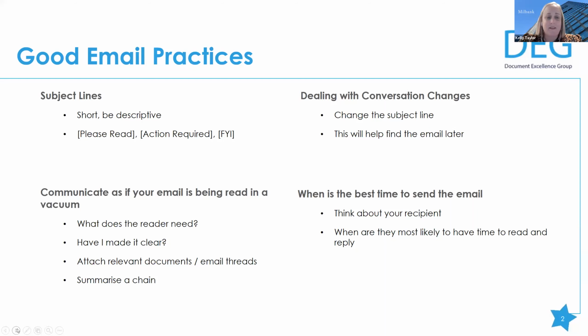Exactly. The next one, communicate as if your email is being read in a vacuum. This was a manager that I worked for a long time ago, and her absolute pet hate was FYI, please read below. And then she had to scroll through a whole train of emails to find out the gist of what was being discussed. So she liked that you can put FYI, please read below, but please put a summary of what that train includes just in your top level. So I know, and I don't always have to read through. Also thinking, have I made it clear to the reader? Have I attached all relevant documents, emails that they might need? Things like that can really help as well.